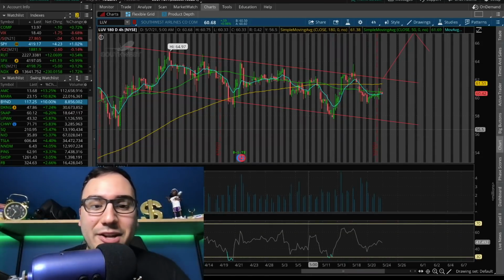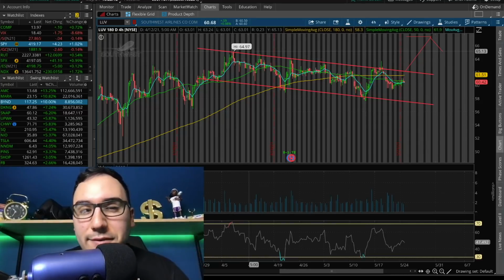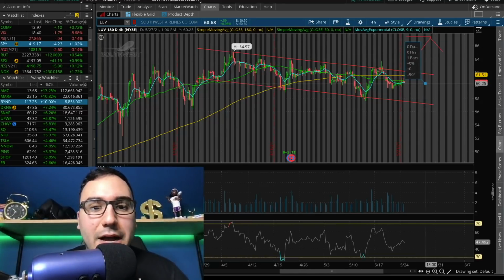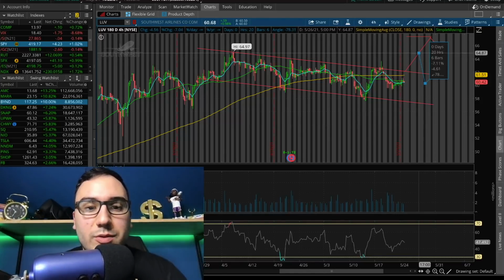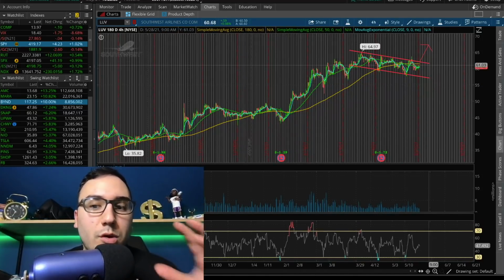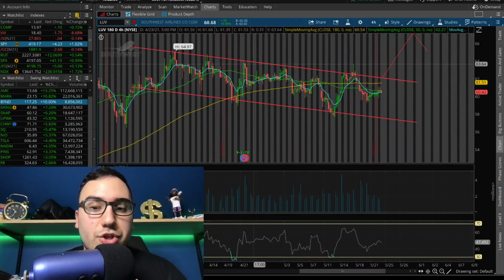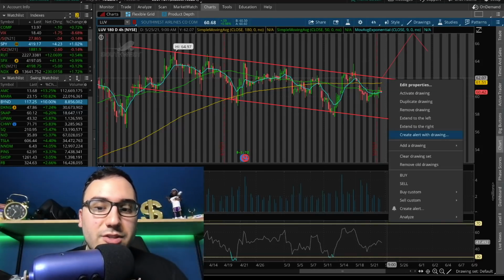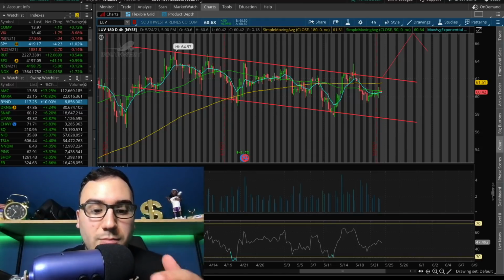Another one I'm looking at here, guys, is LUV, Southwest Airlines. This one's down a good $4 from its all-time high, or I don't even know if that is the all-time high. It is the high here on the 4-hour chart, so we'll go with it. It's down 6-7% from that spot, and at this point in time, we're fighting with the moving averages. We're fighting at the resistance of this downwards channel. So I want to see if LUV could end up taking out $62, breaking above the moving averages, so we could catch a momentum trade.